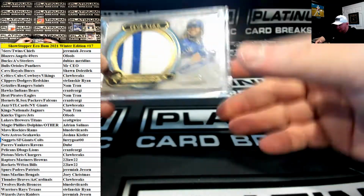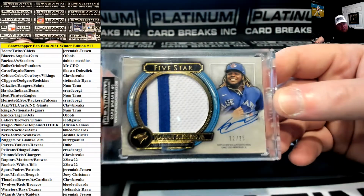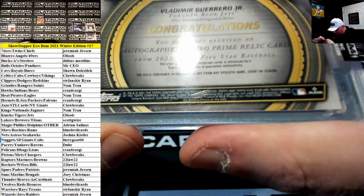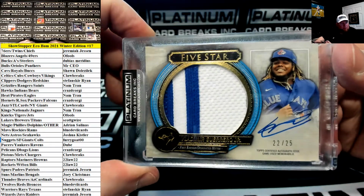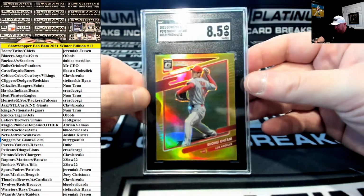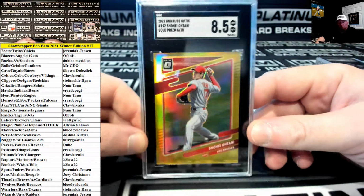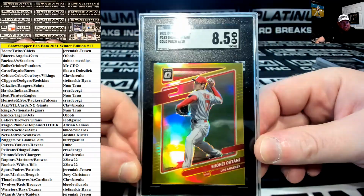Next up, we've got a 5-star Jumbo Patch Auto to 25 of Vlad Jr. for the Blue Jays. This case is rocking. 21 5-star baseball. And last but not least, an SGC 8.5 from 2021 Donruss Optic Gold Prism to 10 for the Angels. Shohei Ohtani.